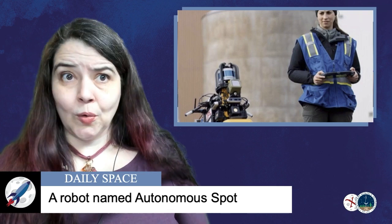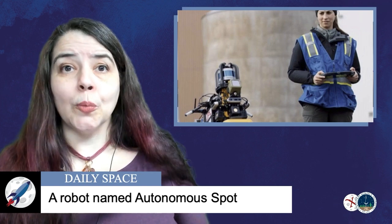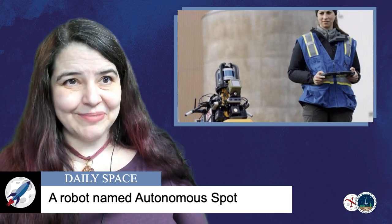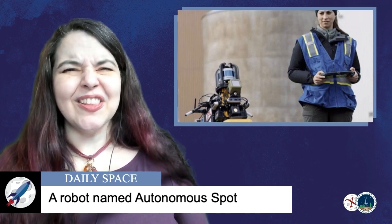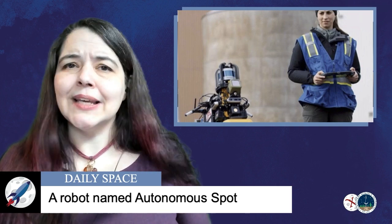There is a long way to go before one of these robots will be ready to travel to the Red Planet. But I, for one, welcome our new robot rovers and look forward to Spot digging up Mars.